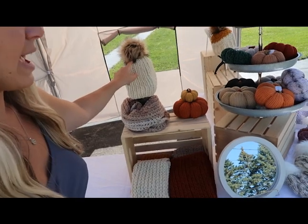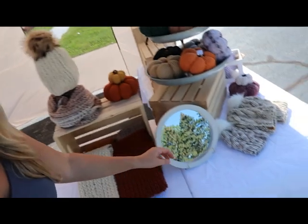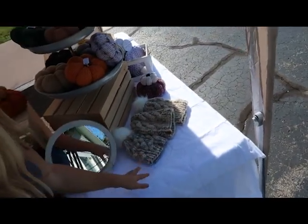This hat, I didn't have any other hats that were like this. So that's why this hat is on its own display, because I couldn't stack it with these beanies because it didn't match any of those.